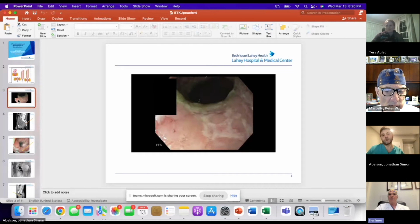You can throw medication until the cows come home on this. This needs surgery. And there's really no other way to get around this. You're going to have to go back in that pelvis. You're going to have to take out the residual rectum and perform an ileal pouch anal, not ileal pouch rectal, like this is, an ileal pouch anal anastomosis. Now, that's what I would recommend in this patient.